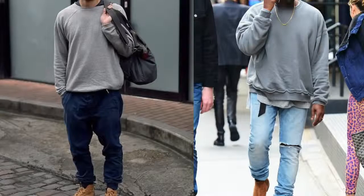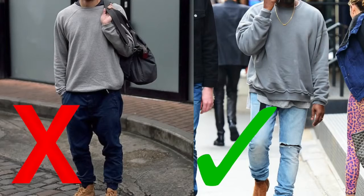And finally, number 7, always have balance in your outfit. For example, the loose clothing trend. If you're gonna wear the loose clothing trend, don't pair loose clothing with loose clothing. This is gonna look baggy and messy. Instead, create balance. If you wanna wear a loose sweater on top, wear some fitted jeans on the bottom. This gives your body a little bit more proportion as opposed to you looking like you're wearing clothes that were just handed down to you and don't even fit.